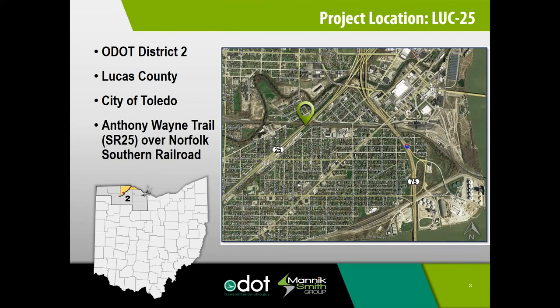Thanks, Chris. My name is Rich Spino. I'm the senior structural design engineer and team leader for the Ohio and West Virginia bridge departments for the Mannequin Smith Group. We're going to take a look at these three case studies of actual designs where we did designs with the epoxy coated steel and the GFRP reinforcing, so we can have a side-by-side comparison of the two.